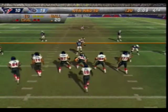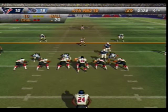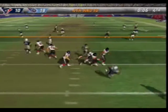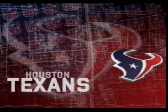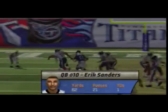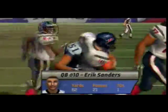Blitz is coming. Closing in. Look here, this is not what a quarterback is supposed to do on fourth down. It's your last shot. You're going for it. At least throw it up there and give your guy a shot. A sack is definitely not what you're looking for here.